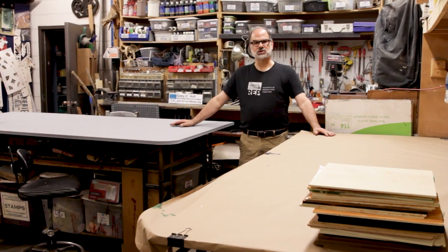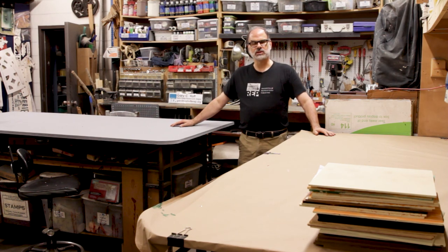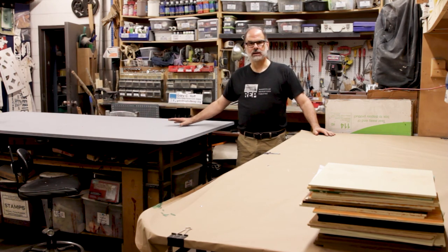So this is our prop shop, which is basically a smaller version of our big shop. And this is where we do all of our properties building. We'll build props in here, we'll upholster furniture in here, we'll do detail things in here. It's a much more safe and clean space than our regular shop. But if we need to, we can go to the big shop and do some cutting and that kind of thing. But most of the small stuff is done in here.